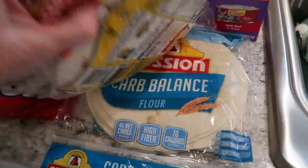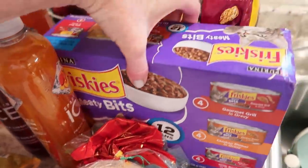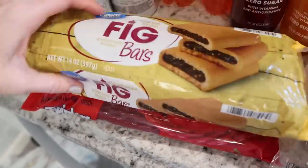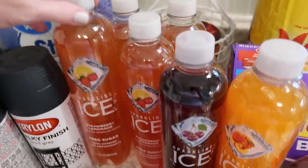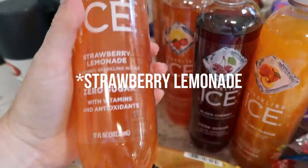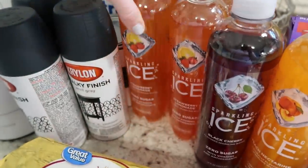So I got some tortillas, and then these carb balance for me. I got the cats their canned food, and then a big old bag of dry cat food, and paper towels, and then a couple more snacks for Marion. I got the fig bars, and he loves Twizzlers. And then they had my strawberry watermelon. That is my all-time favorite ice drink, and they are hard to find. I had to dig to the very back, and I got all 4 that they had. So those are my favorite.